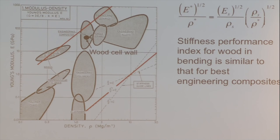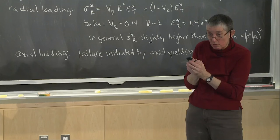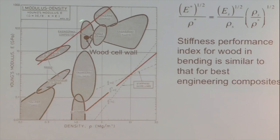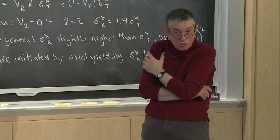So let's look at what those materials are. There's things like engineering ceramics like diamond that maybe are not the most convenient thing to make our beam out of and tend to be brittle and might break, so they have some issues. There's engineering composites, so things like carbon fiber reinforced plastics. And at this sort of tip of the composites, there'd be things like unidirectional fiber composites. And then here's the woods down here. So the woods have the same performance index, this is called, the same value of E to the 1/2 over rho, as the best engineering composites. And so they have very good properties for their weight.